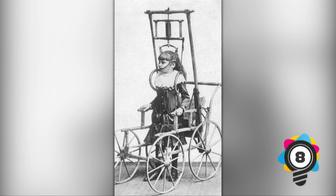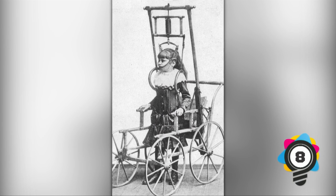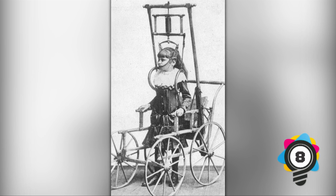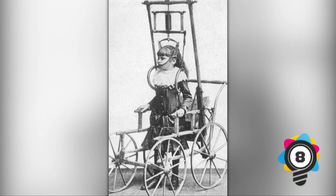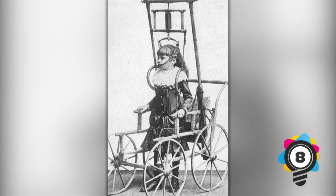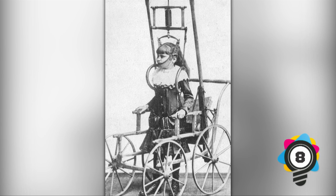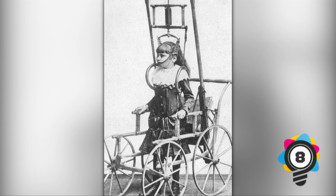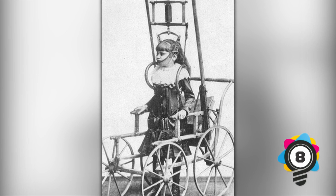Number 8. Dr. Clark's spinal apparatus circa 1878, one of the most bizarre and least practical treatments for scoliosis. If the idea is to humiliate the disease to death, we're guessing that scoliosis had a 100% success rate back in the 1800s. This looks like some terrible amalgamation of circus props and leftover farm equipment.